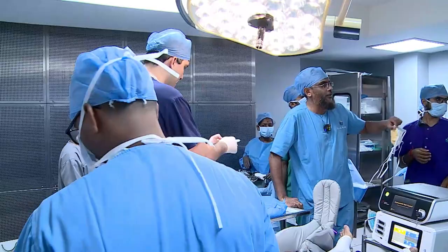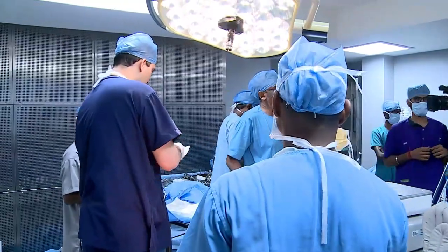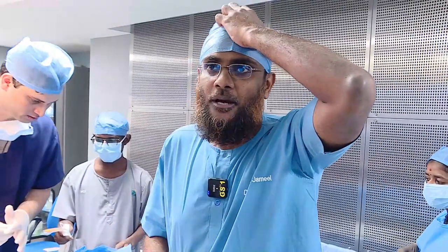This is a 79-year-old gentleman who presented to me as a referral from the physician and the medical gastroenterologist for complaints of loss of appetite and feeling generally weak. His hemoglobin was found to be 9. He's a known hypertensive. He's a known diabetic. He's on medical treatment for them both.